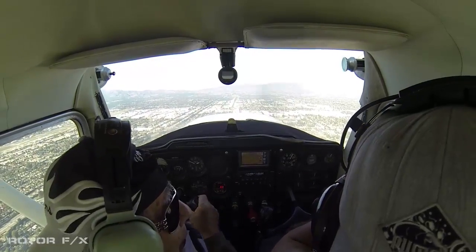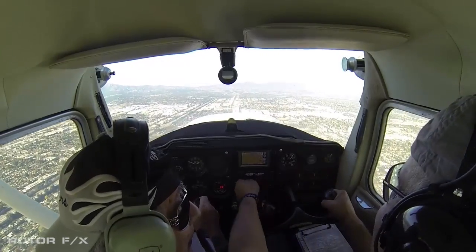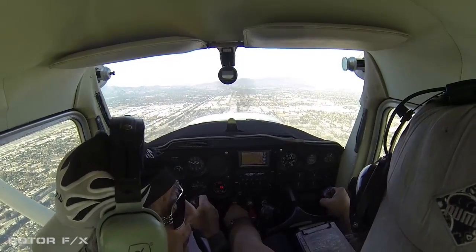Burbank Airport, way back there. Yeah. Oh, you can see the runway. Yes.